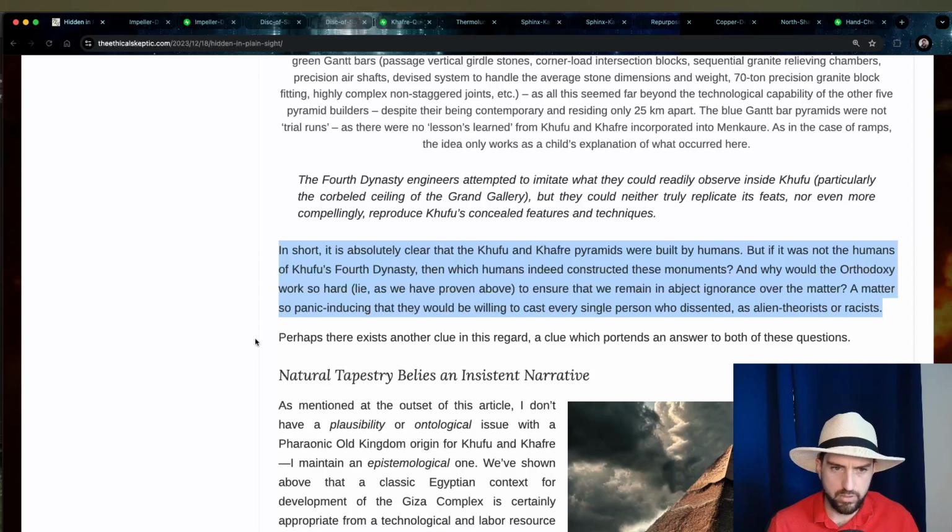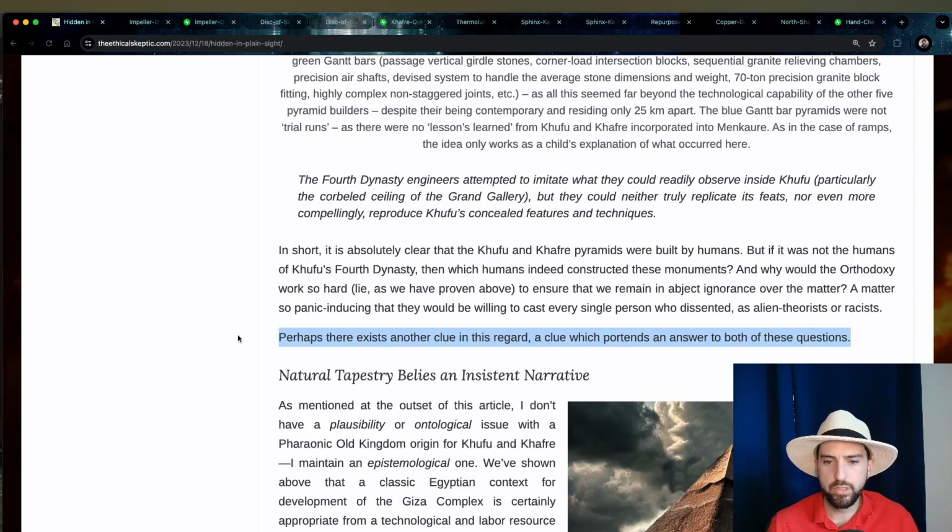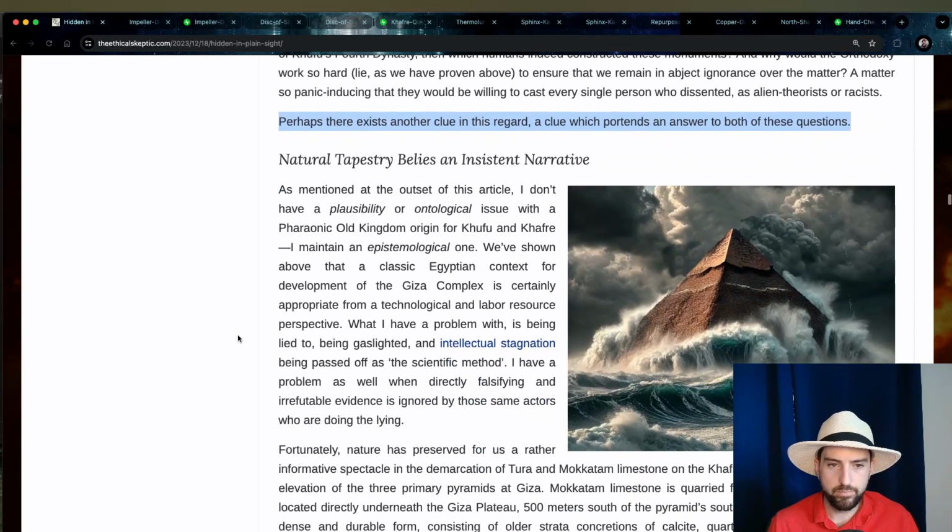And why would the orthodoxy work so hard, lie, as we have proven above, to ensure that we remain in abject ignorance over the matter? A matter so panic-inducing that they would be willing to cast every single person who dissented as alien theorists, or racists. Perhaps there exists another clue in this regard, a clue which portends an answer to both of these questions.